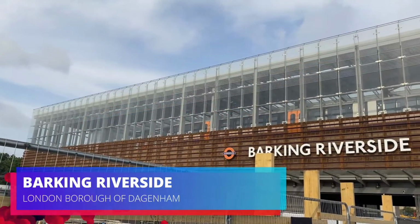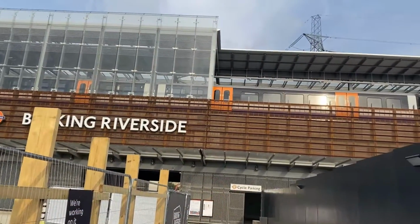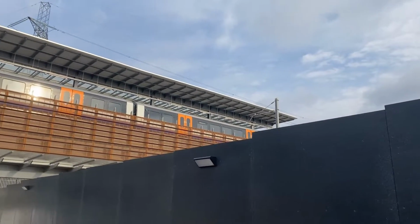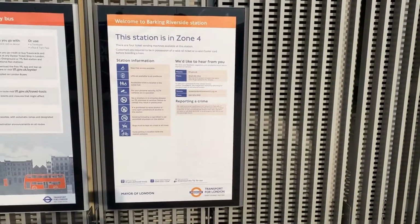Our journey today begins at the new Barking Riverside station, which was opened as part of the new extension to, yep, you guessed it, Barking Riverside. The station was opened to serve the new residential property development area being built, and as you can see, much of the construction is still ongoing.